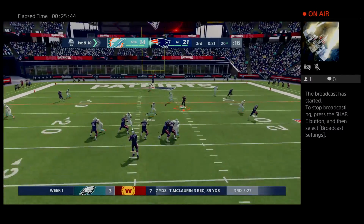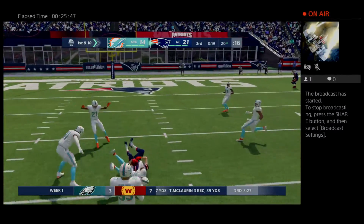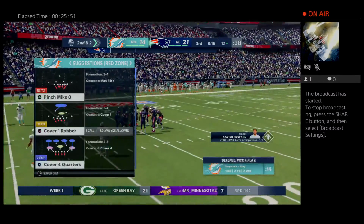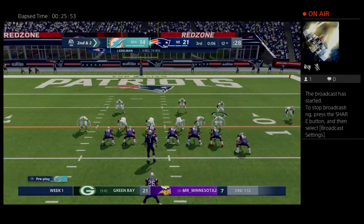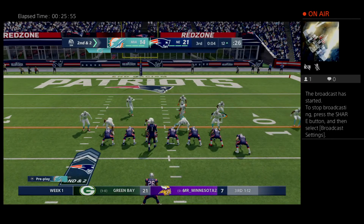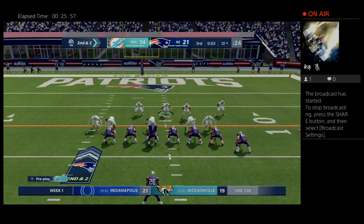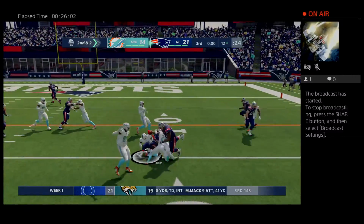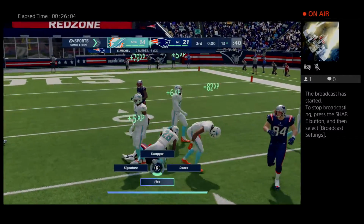From the red zone now, Newton. Over the middle, Julian Edelman. It's complete. This will be stopped about 2 yards shy of the marker. 8-yard gain, second and 2. That was the 8th play of the drive, so a somewhat fitting pickup of 8 yards. On second down, Michel. And he's going to be stopped here for no gain.